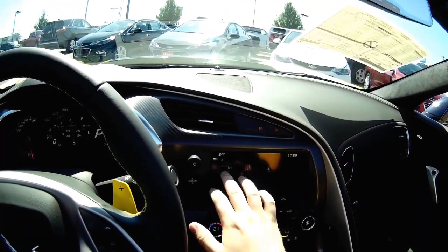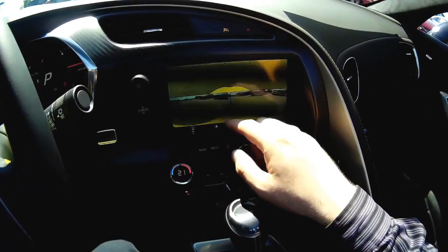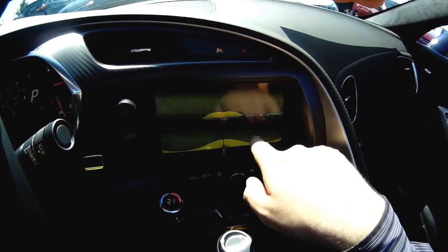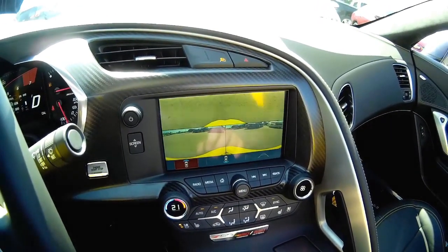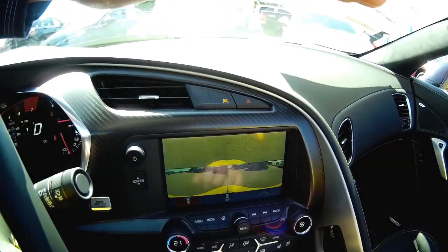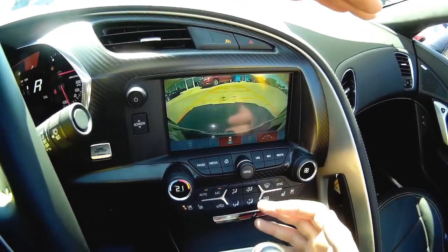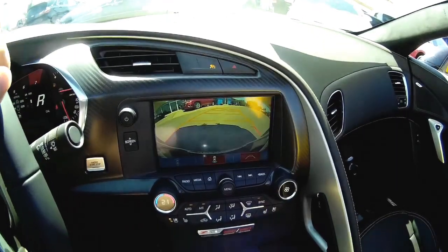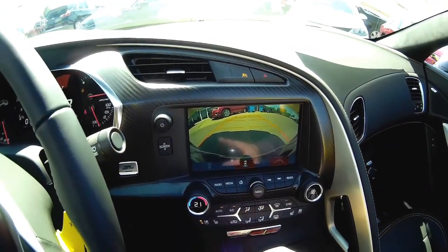Another nice thing to have, this car has curb view cameras. So this is a view out the front of the car from those two cameras I pointed. They view down and forward. So if we move forward here real quick, you can see if you're going to hit any curbs there. Again, if you put in reverse, there's your backup camera. You can see what's going on, and those lines correspond to where the wheel is pointing.